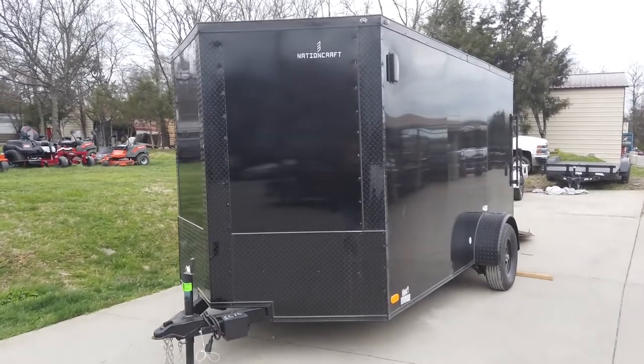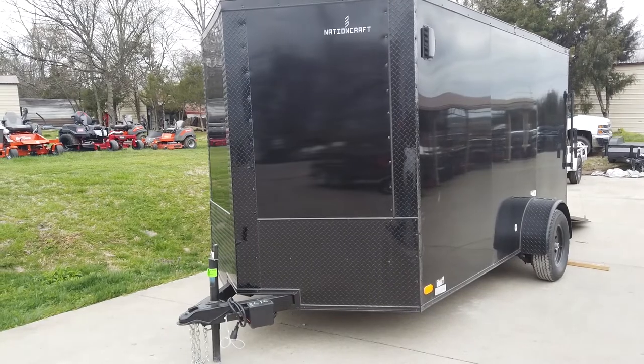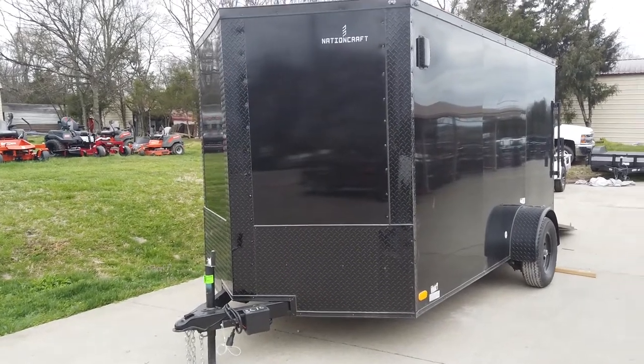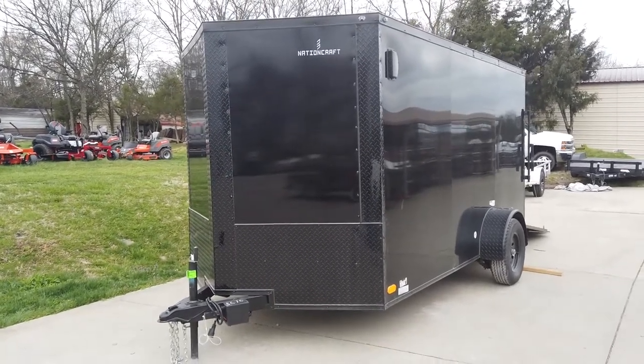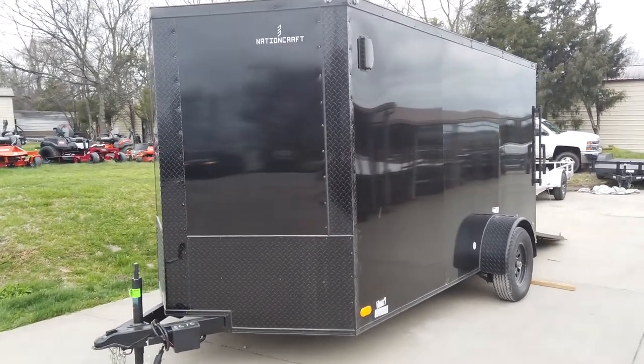We're here at SLE Equipment in Antioch, Tennessee, outside of Nashville. Our phone number is 615-641-7720. Today we're going to be looking at the 7x12 black enclosed trailer with a blackout package.